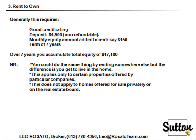Rent to own is a plan that's used by some private companies. Generally this requires a good credit rating, a non-refundable deposit, and a monthly equity amount added to the rent, say $150 for a term of 7 years. Over those 7 years, you would accumulate a total equity of about $17,100. Note that you could do the same thing by renting somewhere else, but the difference is you get to live in the house. This applies to only certain properties offered by particular companies. It does not apply to homes offered for sale privately or on the real estate board.